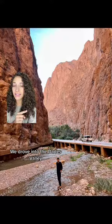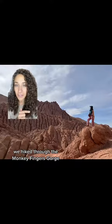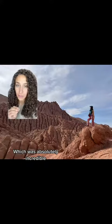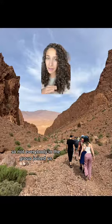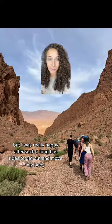We drove into the Dades Valley, and to be honest, I did not know Morocco was this beautiful. This was my favorite part of the trip. And the next morning, we hiked through the Monkey Fingers Gorge, which was absolutely incredible. This was an optional hike, so not everybody in the group joined us, but I was really happy after such long bus rides to get out and move my body.